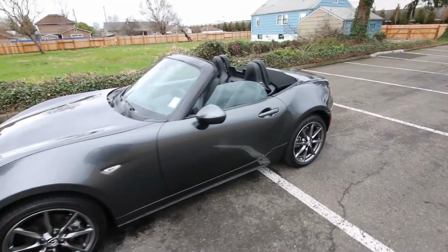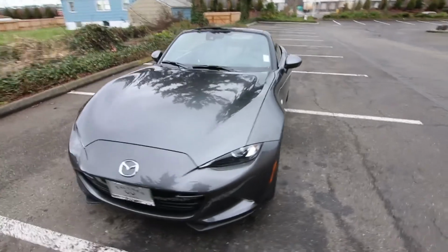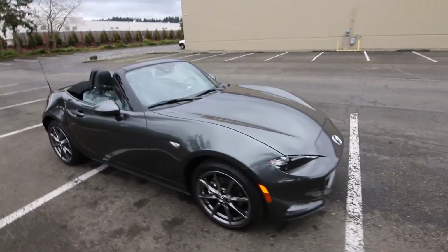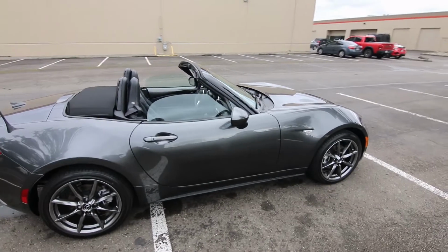We have complimentary shipping up to 250 miles. We'll put it on our car hauler and get it sent to you. All the paperwork can be pre-printed. Contact us for more details. If you're a little bit further away, we ship cars all over the country. We do it on a weekly basis. We can get this shipped just about anywhere. Call us for a shipping quote and we'll give you some more details.